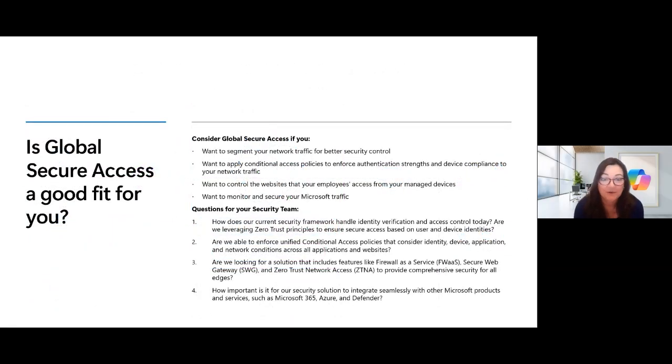Yes. So we are seeing a lot of success with Global Secure Access in the SMB and SMC space. And as you know, Kira and I work primarily with enterprise customers to learn their complexities so that we can improve the product for SMB and SMC customers.